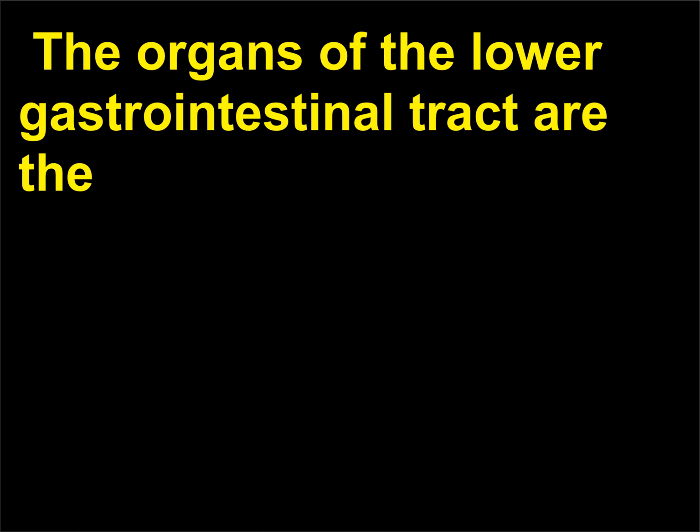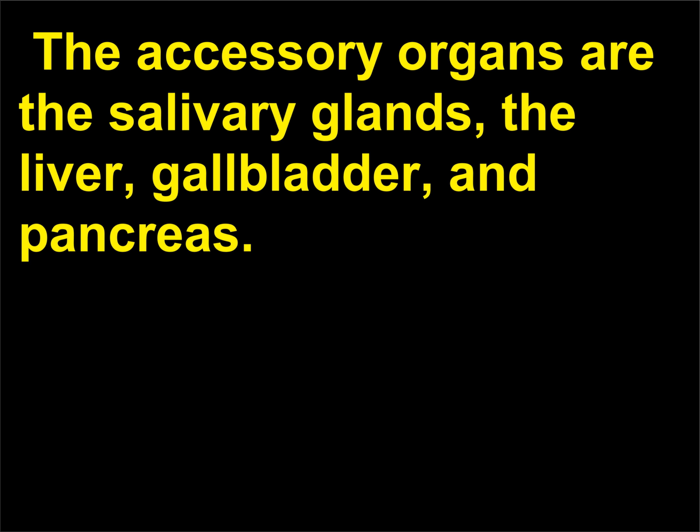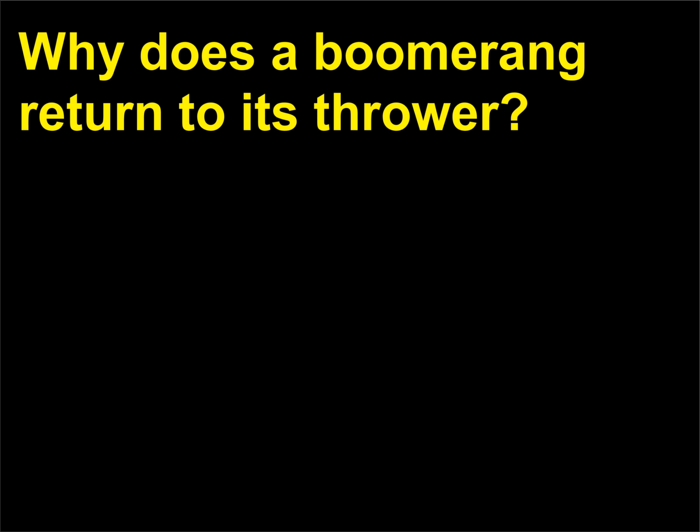The organs of the lower gastrointestinal tract are the small intestine and large intestine, also called the colon. The accessory organs are the salivary glands, the liver, gallbladder, and pancreas. Why does a boomerang return to its thrower?